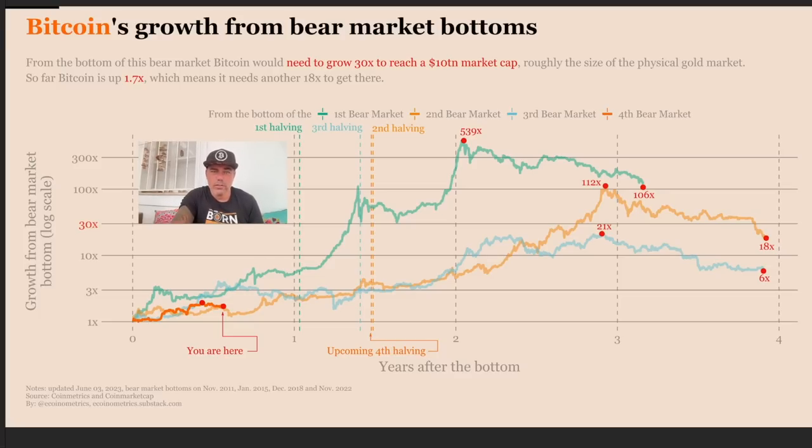But if Bitcoin doesn't do it and follows the growth from the bear market bottoms and decreasing strength in the last couple of bull runs, then Bitcoin could only go times four. Why am I saying this? Now, let's go, for example, over here. We have the first top from the bottom. The bottom is on the left corner. To the top was times 539.